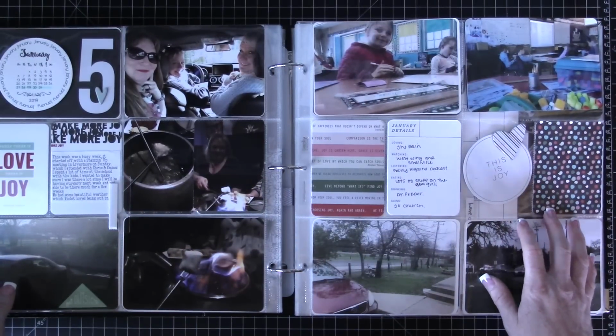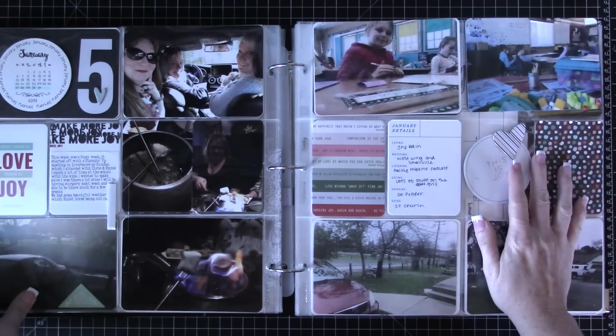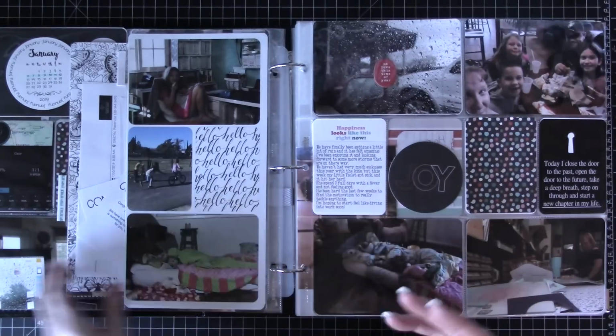And then I'm hoping to have some Simply Layered pages coming up in the next couple Fridays. I have that on my list of things that I want to sit down and create and get put together. So hopefully I'll be sharing those with you guys.